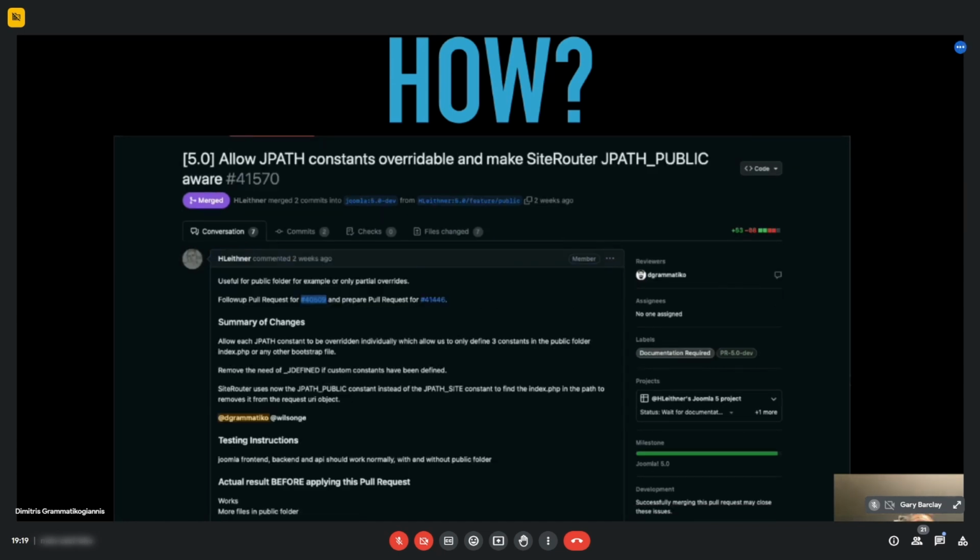Then Harald did a very good refactoring of some files that probably you haven't even noticed that they exist, like some defines and includes and stuff like that. But this reduced a lot the need of changes that have to happen for the public folder.